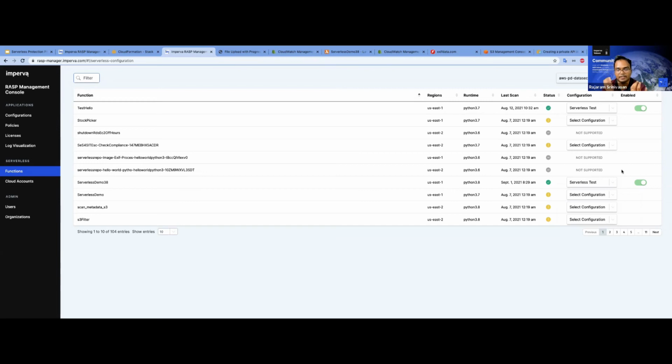The way we recommend as a starting point is, anything API gateway based, you're likely going to have a separate configuration. Anything around file manipulation or log processing, you're going to have a separate configuration. That can be a good starter to just get started with.